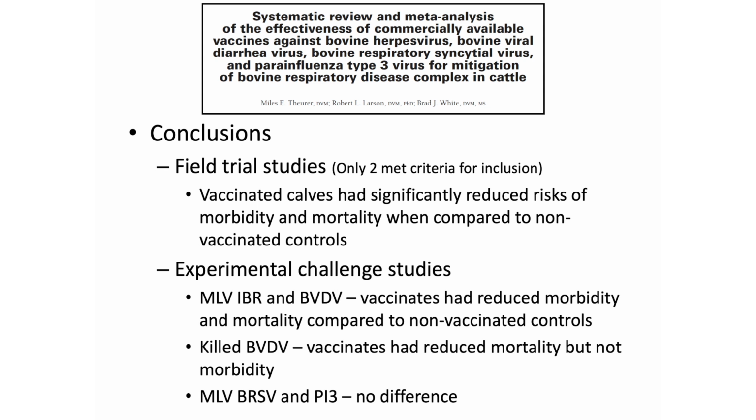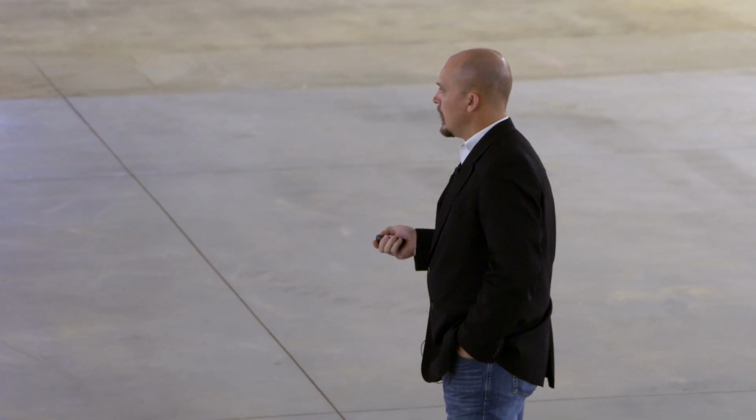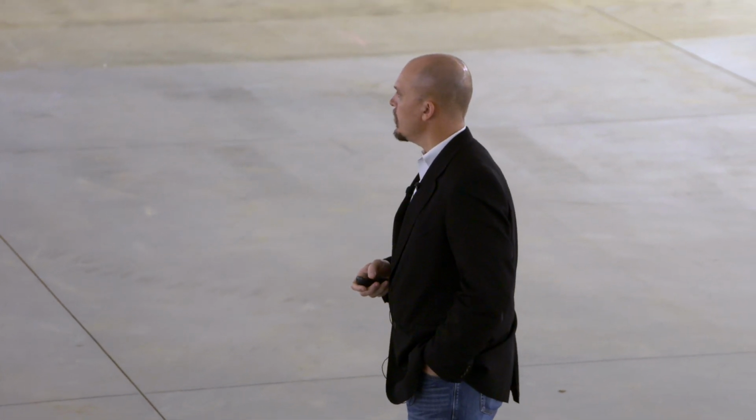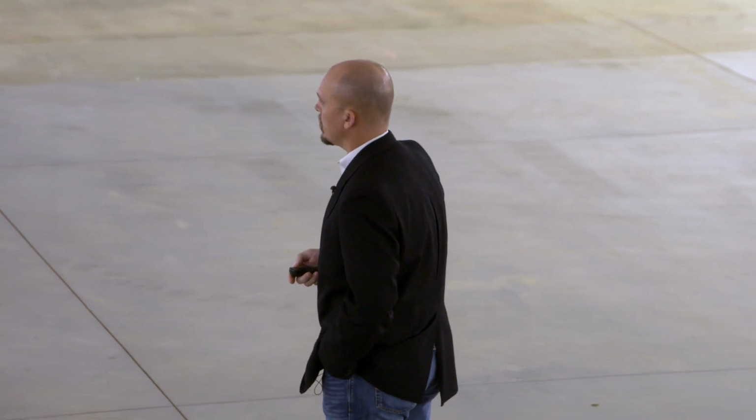But again, they're not the most significant ones that we're worried about. We're much more concerned about these typically. So vaccination makes a difference. And based on the challenge studies, modified lives do a better job than killed products, which kind of fits our dogma and what we typically think. There wasn't enough data in these field trials to make any comparisons between modified live and killed products.